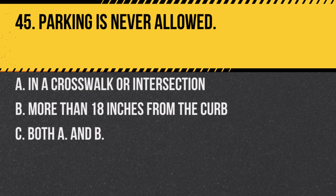Question 45. Parking is never allowed. A. In a crosswalk or intersection. B. More than 18 inches from the curb. C. Both A and B. Answer: C. Both A and B. Both options are situations where parking is prohibited.